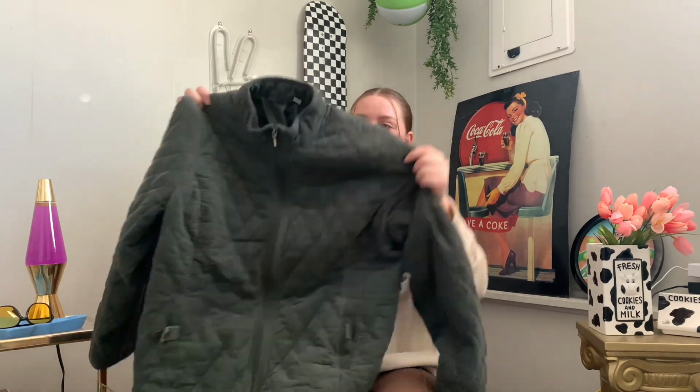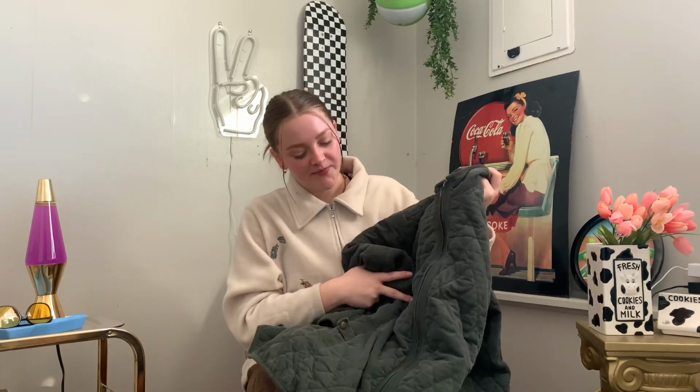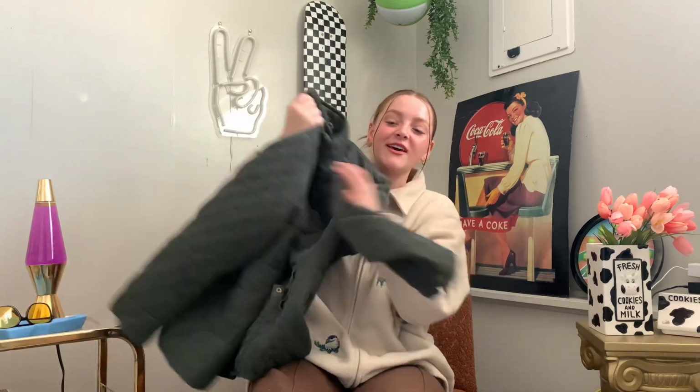Next is just this green zip up, and it's kind of like a puffy material and corduroy, but this is actually my mom's. I just wanted to show it because I thought it was super cute, and just to show that you can find like nice quality stuff in the bins. So it's from Croft & Barrow, so I don't know if they're like super nice, but it feels like a good sturdy jacket, so there's that.